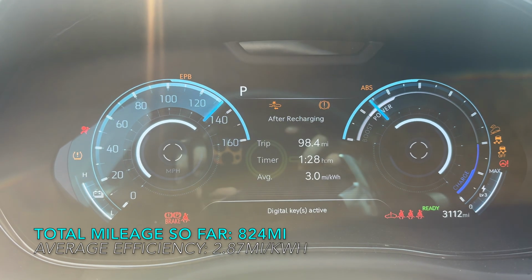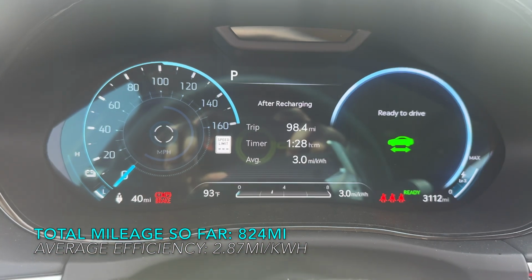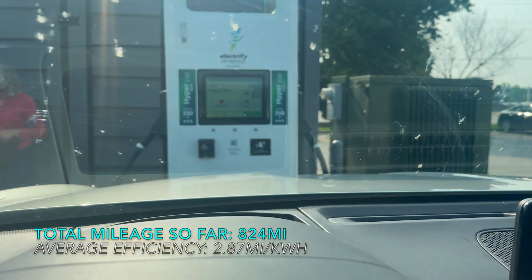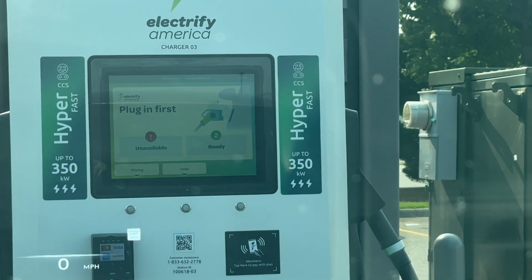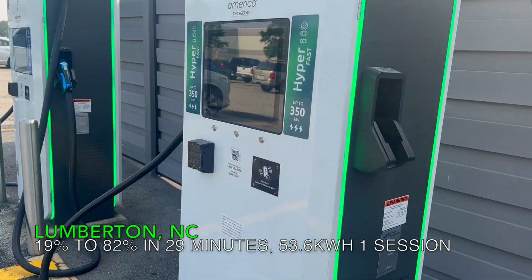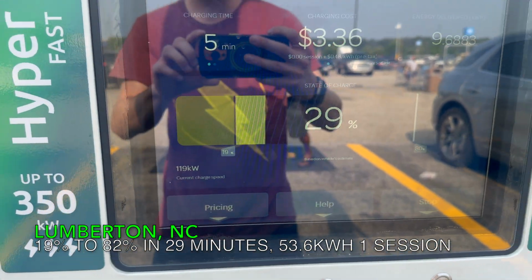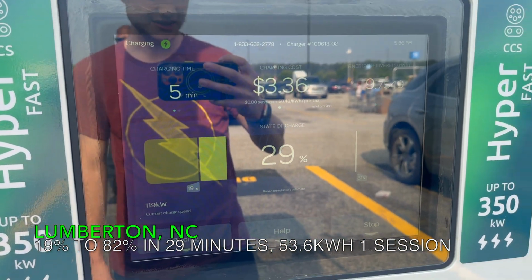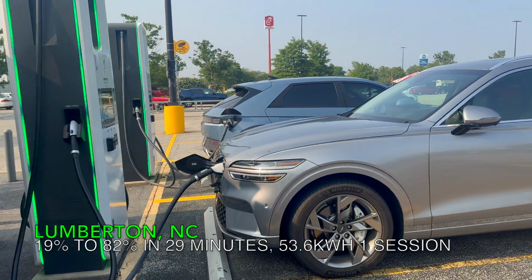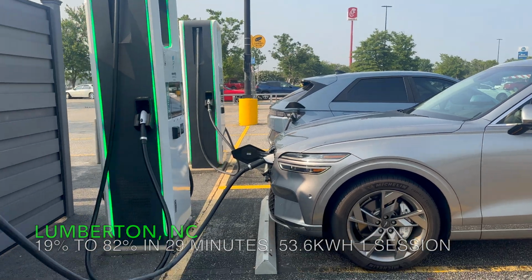And on that segment of the trip, we went about 100 miles, got 3 miles per kilowatt hour, and we're gonna plug into this 350 that is rated at 50 kilowatt in the app, but we'll just see what happens. All right, so got plugged in on the other station. We're getting about 119 kilowatt. And shouldn't take us too long. Had a nice Ioniq 5 owner who pulled up, helped him get plugged in and everything, so everything's good.